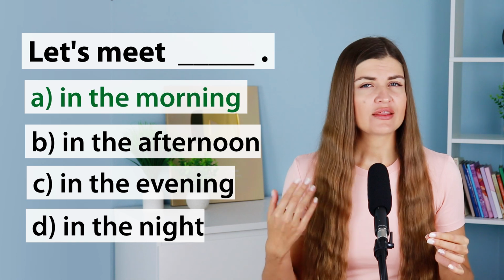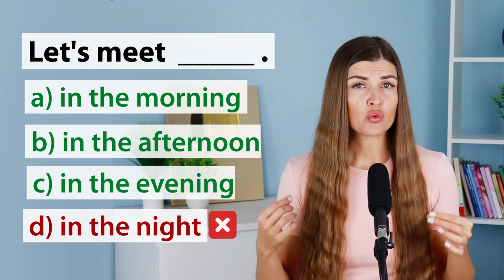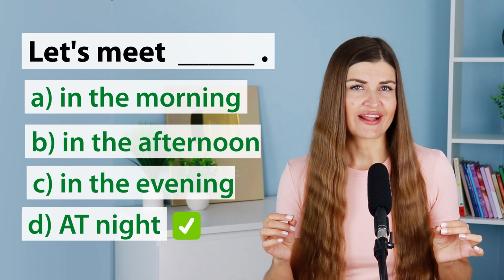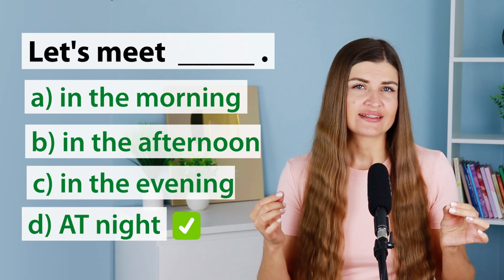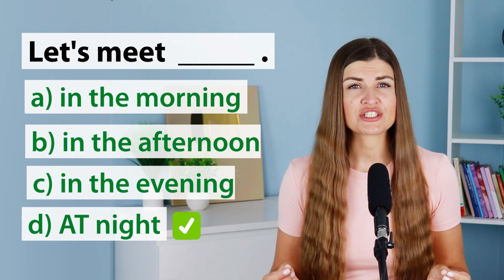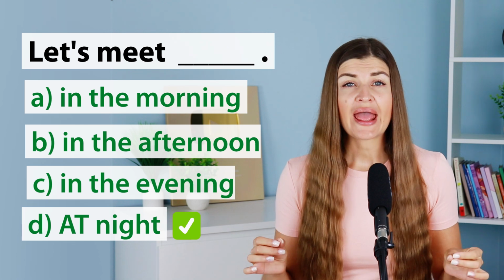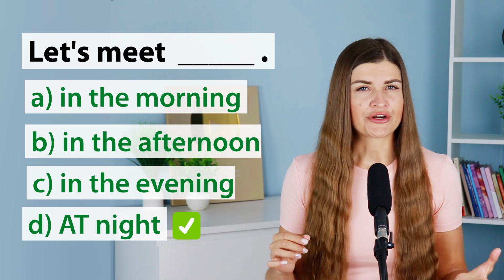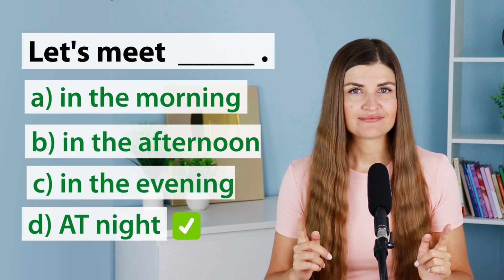We say in the morning, in the afternoon, and in the evening. However, we don't say in the night. Instead, we say at night. So the correct expression is let's meet at night. Why this difference? Honestly, it's just the way the language has evolved. Some expressions don't follow a clear rule and must be memorized. So remember, while it's in the morning, in the afternoon, and in the evening, it's at night.